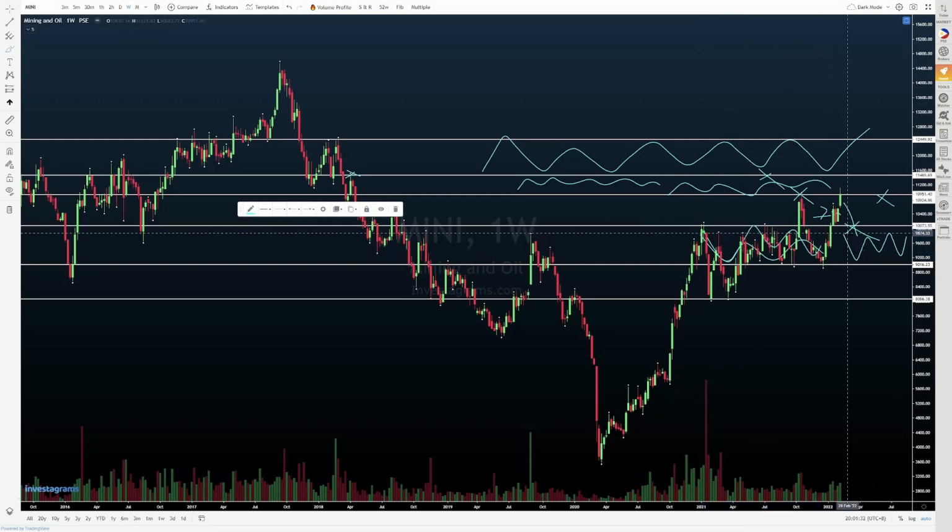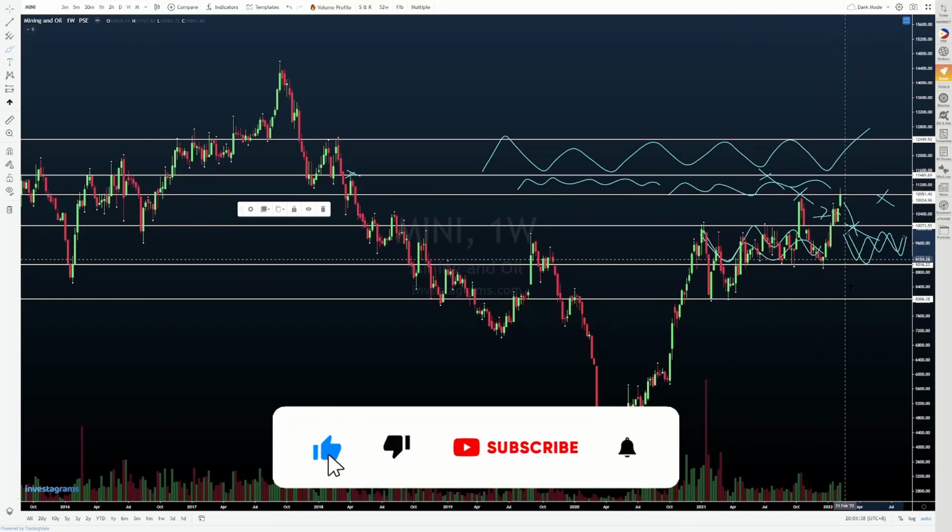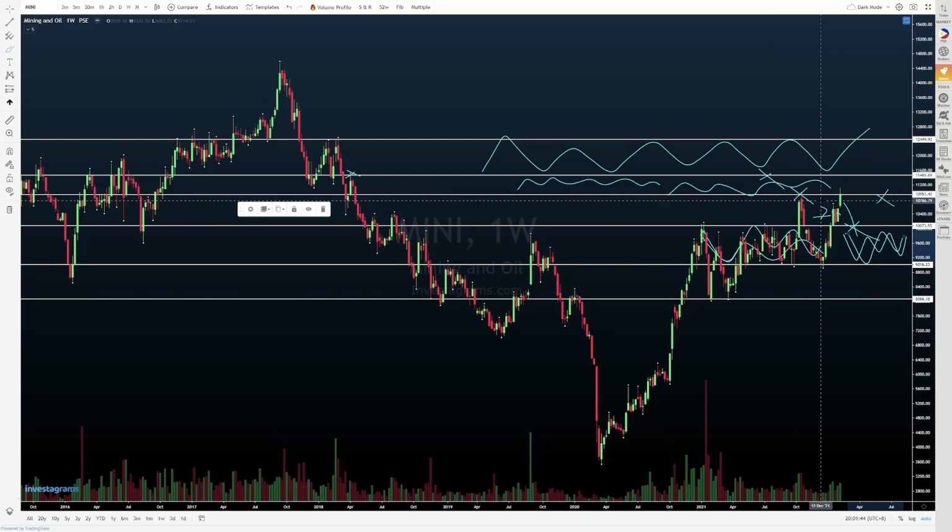Kung ano man to, baka bumalik lang siya dito, kung mabasag tayo to the downside. But so far, so good, no? Looking a lot more bullish. Diba? Again, not the best breakout, but a breakout is a breakout nonetheless, no? Whether or not it's a tradable breakout, it's a different matter altogether. Depende na kung ano yung tinitignan nyo.